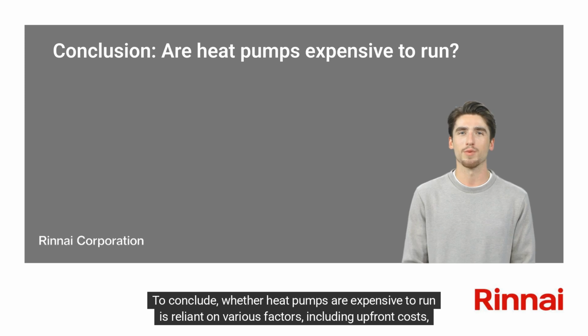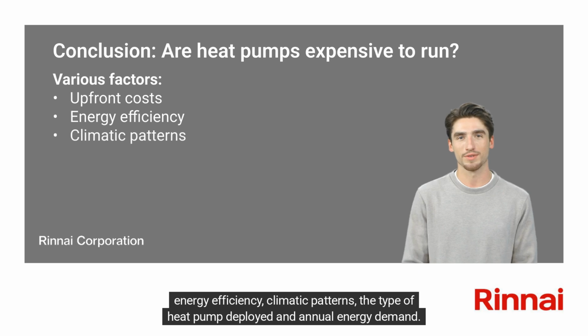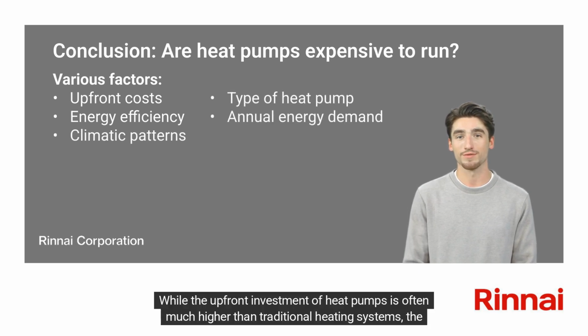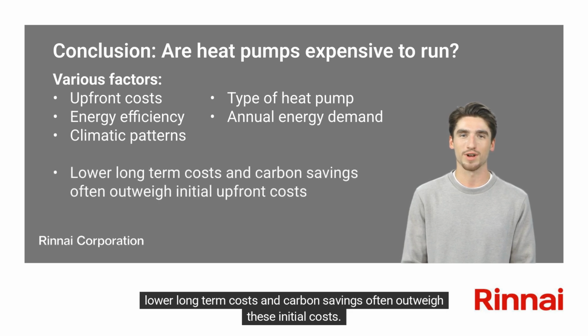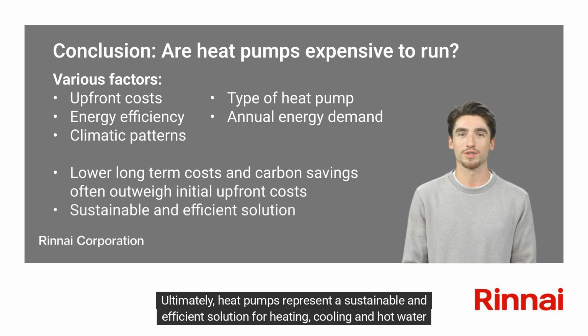To conclude, whether heat pumps are expensive to run is reliant on various factors, including upfront costs, energy efficiency, climatic patterns, the type of heat pump deployed, and annual energy demand. While the upfront investment of heat pumps is often much higher than traditional heating systems, the lower long-term costs and carbon savings often outweigh these initial costs. Ultimately, heat pumps represent a sustainable and efficient solution for heating, cooling, and hot water projects.